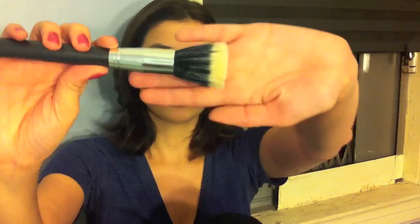The other thing is, if you're having a little bit of trouble blending it with this, I would suggest trying a dual fiber brush, like this one from MAC. This is the 187. I'm pretty sure every person on YouTube has one of these and talks about them all the time. And if you don't have this specific one, you probably have one like it from Sigma or another makeup brand. I have like 3 brushes that look just like this.